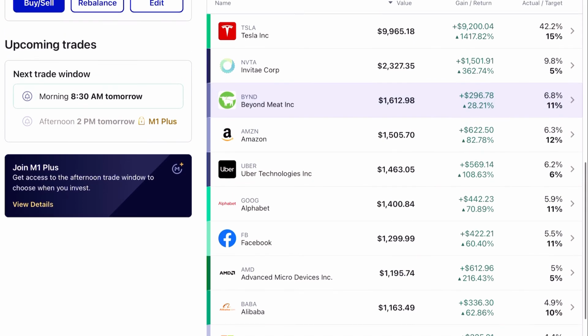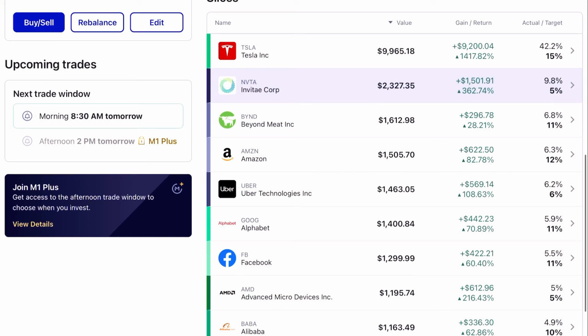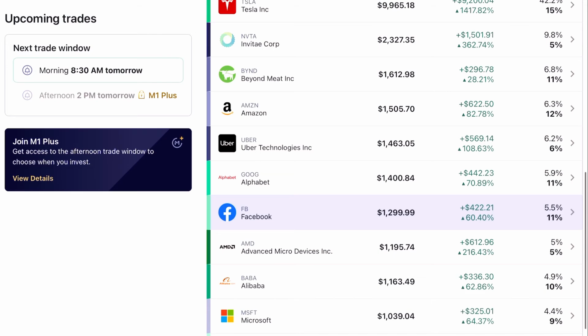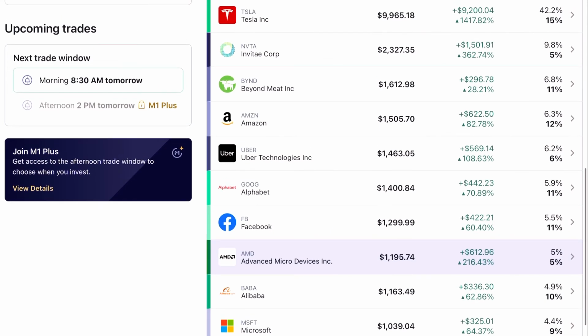Beyond Meat is yet to be proven, and Invitae, whether or not they're monopolistic, but the rest of these companies almost all dominate their space. Actually, AMD is also not yet proven to be a monopolistic company, but the way they're taking Intel's share and recent news with Apple moving away from Intel, this might be the chip company moving forward.